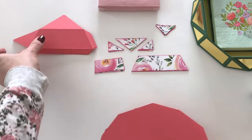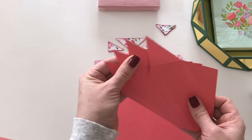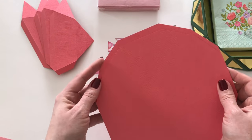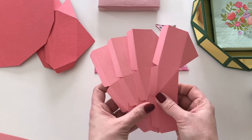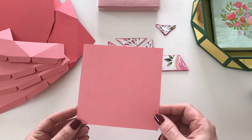So I've got this vibrant darker coral color. There's four shapes like this that are the same, as well as two shapes like this that are the same. And then a lighter coral, four shapes like this, and just a square.